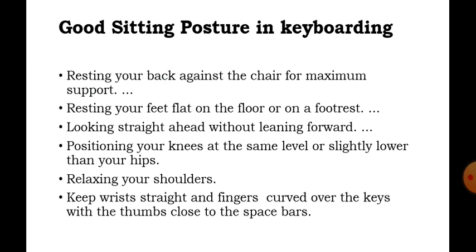So, what is the first thing? Resting your back against the chair for maximum support. When you lean your body forward, it slows you down because you put pressure on your arms, and it will slow down the pace at which you work on your keyboard. So you should rest your back against the chair for maximum support.